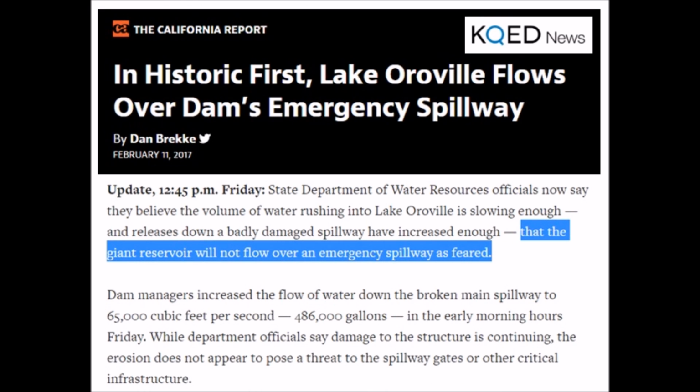And even on Friday, they did say the giant reservoir will not flow over the emergency spillway. They're wasting your time of you preparing to get ready to get out of your houses and flee if this turns into something like they have seen dam collapses before.